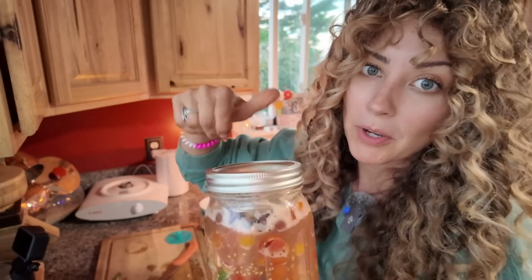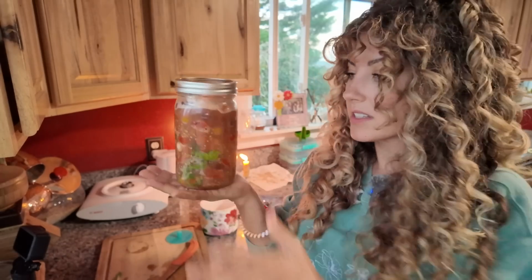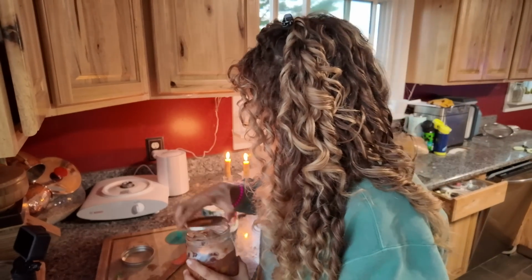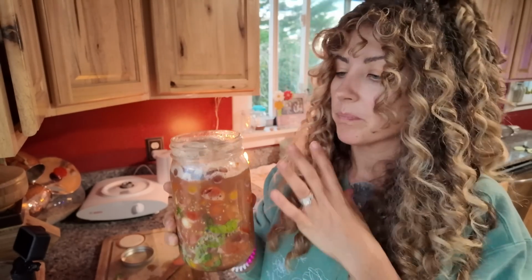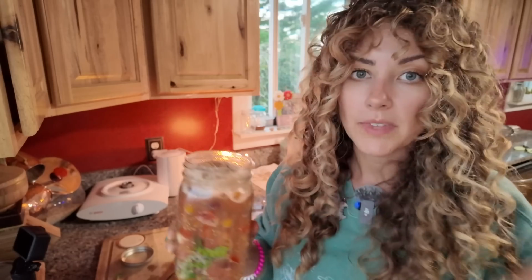You're going to need to burp it 1 or 2 times a day and sit it on a plate. You're going to want to do that anyway. I'm just going to sit this on a plate outside of direct sunlight for 2 to 3 days. And all you have to do is just taste it to know when it's done. It shouldn't be salty anymore. It should be slightly bubbly, slightly pickle tasting, and ready to go.